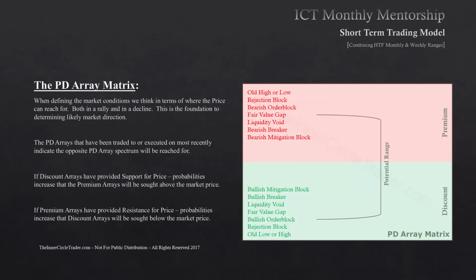Or the PD arrays have been expired. They've already been traded to. So you have to look for something new, and that means you have to wait. But guess what that does? It gives you context, and it also gives you patience. It gives you the ability to wait. Now you know what you're waiting for, because right now you can't do anything.